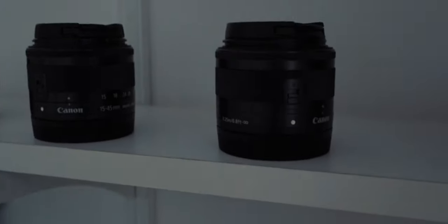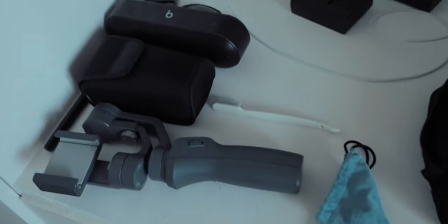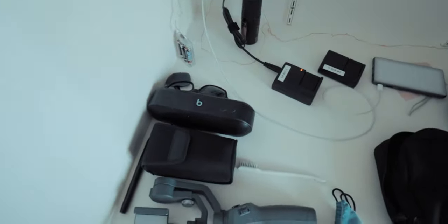Down here, we've got my battery chargers, the LP-E17 for the M6, the LP-E12 for the M50. You're probably wondering, what's with the toothbrush? Well, I like being somewhat clean, so sometimes if there's dirt or grime stuck within little grooves of anything tech related, might be AirPods, lenses, anything really, I just like to use that toothbrush to clean my things. Yeah, it's not for your teeth. You definitely should not be using that for your teeth.